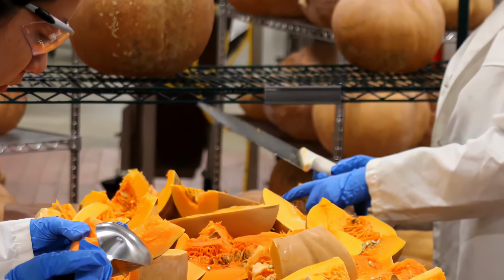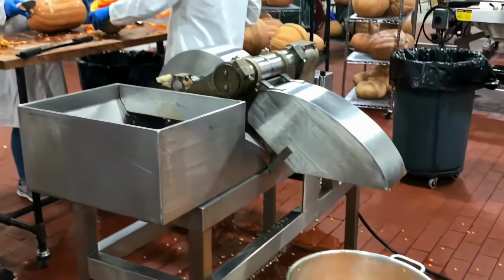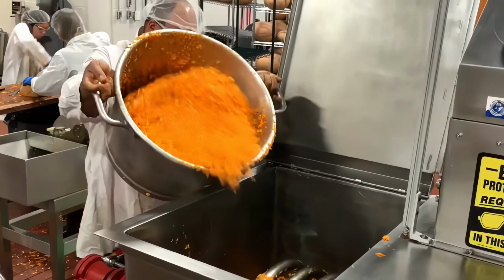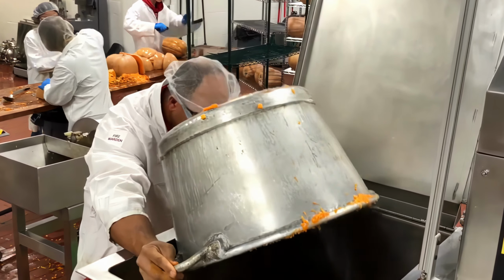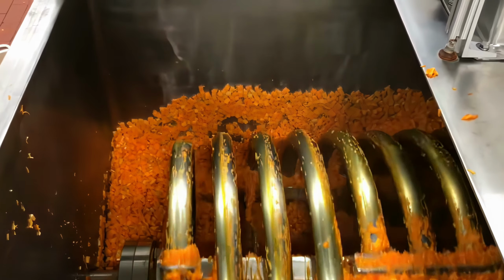Then, to avoid any waste, smaller or slightly imperfect pumpkins are processed into food ingredients, like pumpkin puree. Workers slice the pumpkins, removing seeds and fibers. The pumpkins are then steamed, mashed, and turned into puree.